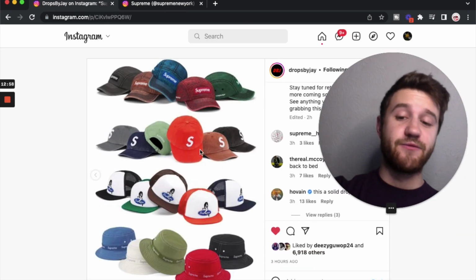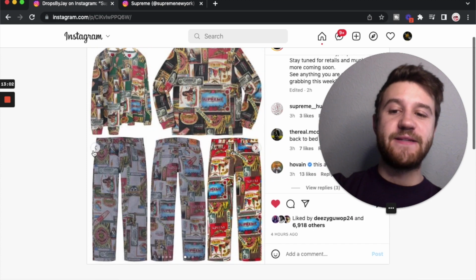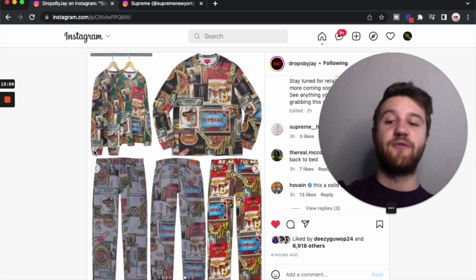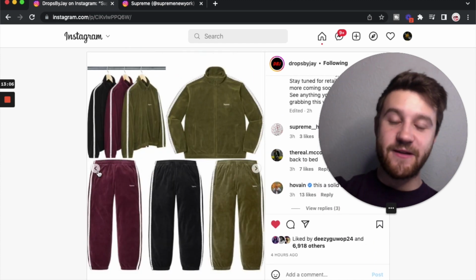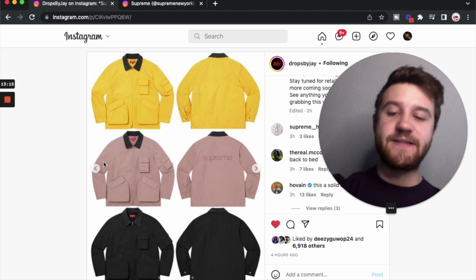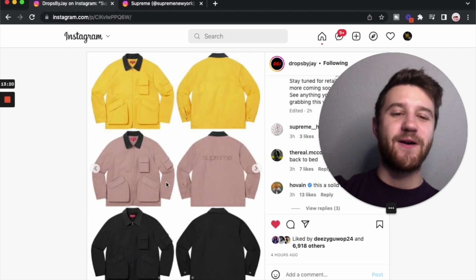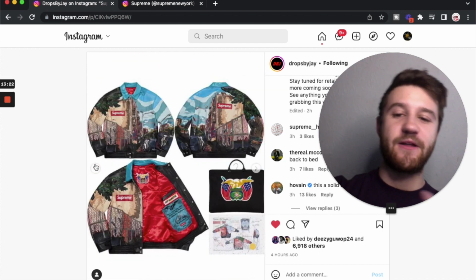Overall, I think this was a really solid week. Let me know what you guys think down below. There's a lot of pieces throughout this drop that I can see myself wearing, like the Republica stuff. Definitely the tracksuits are super fire. This basic hoodie is really nice too. And the work jackets, like I said, I really like those, even though I'm not a big jacket wearer, especially jackets without hoods, but I thought they did a good job with those.